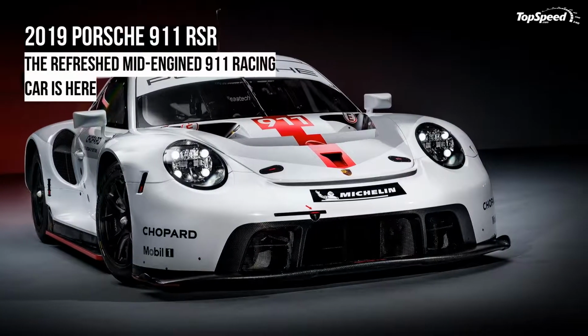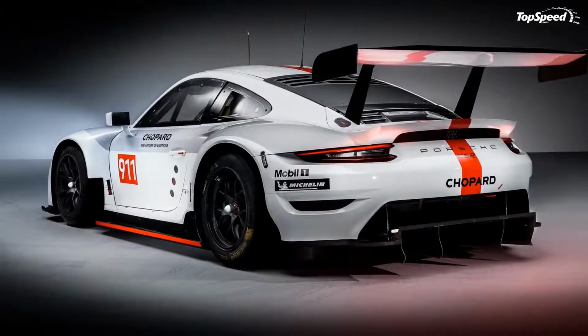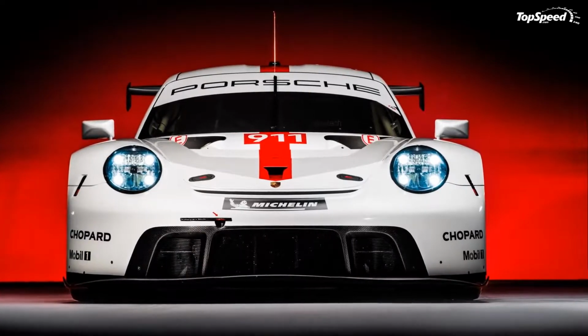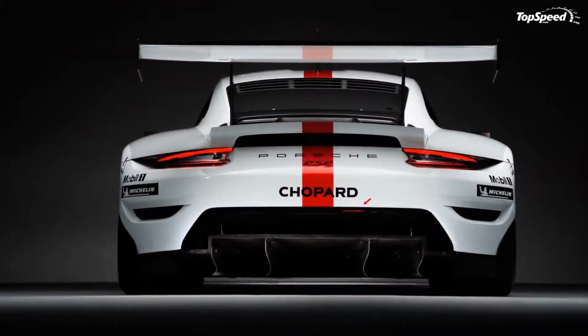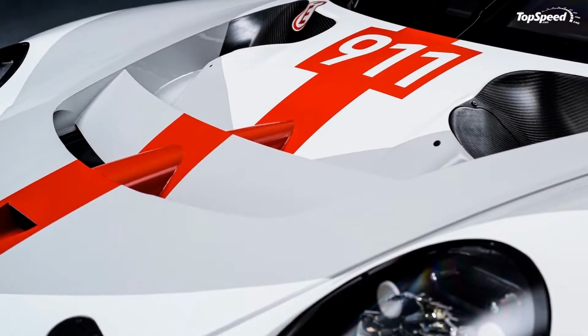The 2019 Porsche 911 RSR. Porsche unveiled at the 2019 Goodwood Festival of Speed the most expensive, most advanced, and fastest 911-based race car in its portfolio, the emblematic 911 GT3 RSR.